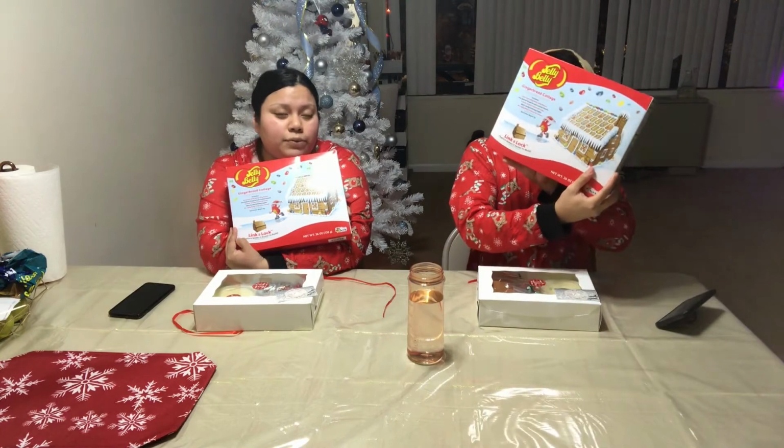Also, we have our gingerbread house here that we're gonna be creating a little competition. So you guys stay tuned because you guys have to vote who did better on what. So let's go ahead and get.